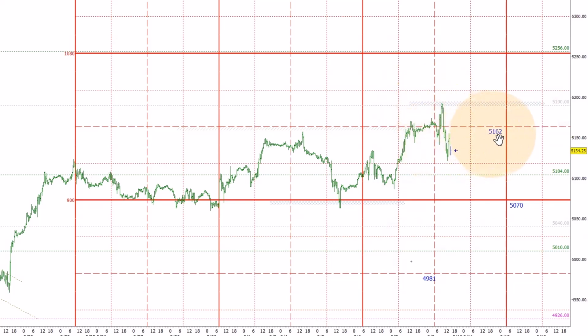Well, 5162 was the major level we've been watching. The basic move we were expecting, square to halfway point, was 5070 to 5162, with 5190 being the buffer zone to catch any kind of overrun, which is what we had today. We spiked up there, a classic grab. And then we broke through below 5162, and now we're trading lower.